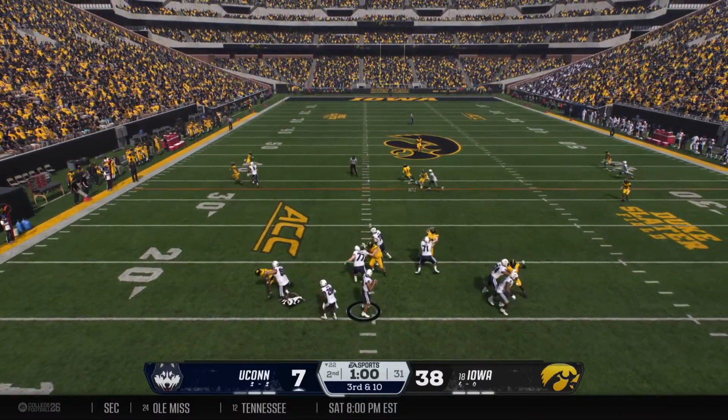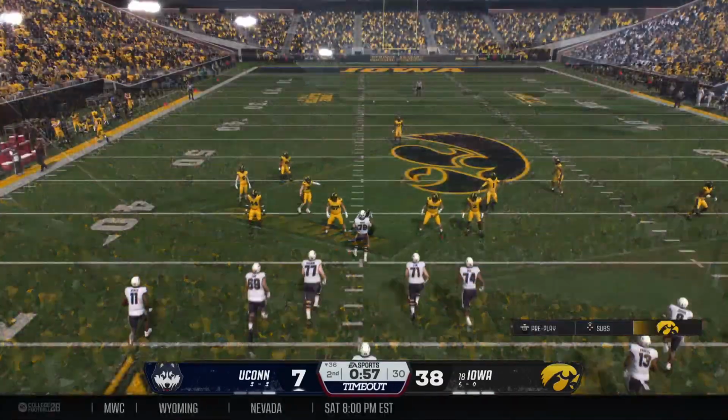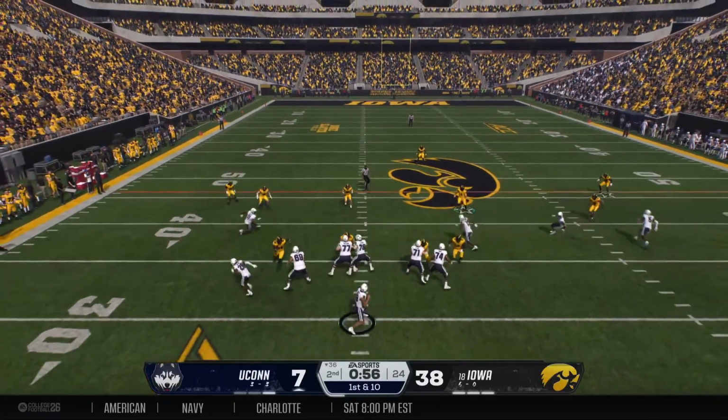From the gun, wants to pass. Throws to the wideout. It's caught downfield. They get him down at the 36. It will be a 1st down. The offense calls timeout. It's the 2nd one they've used this half.